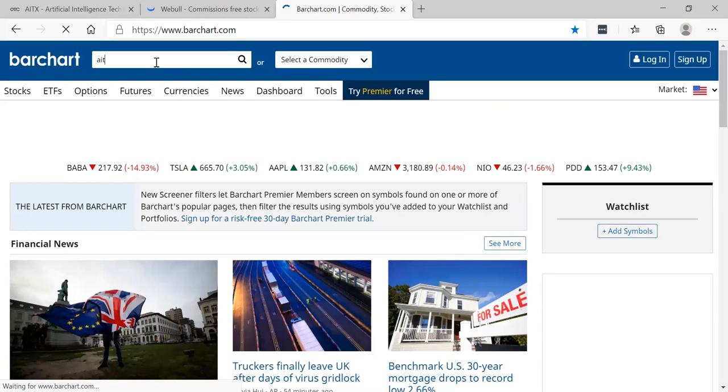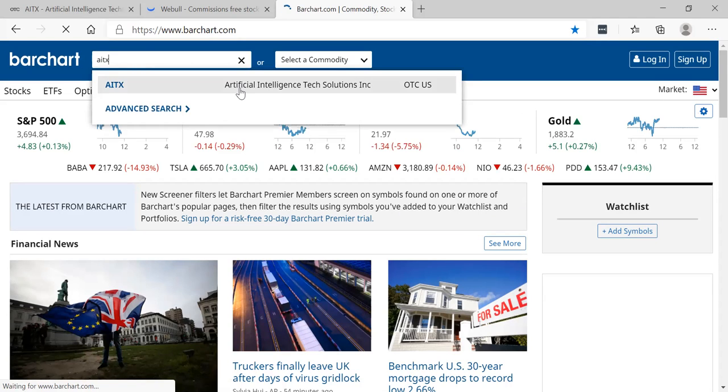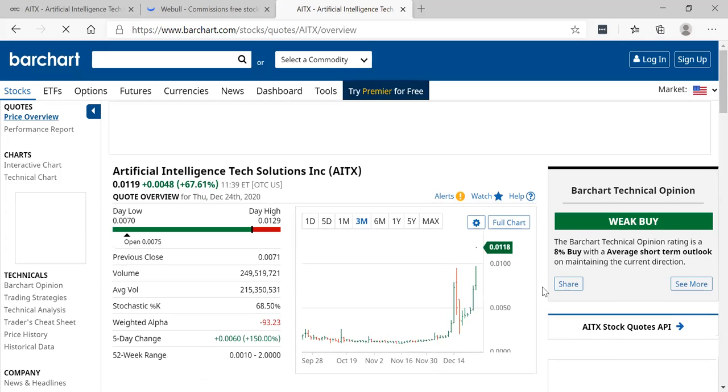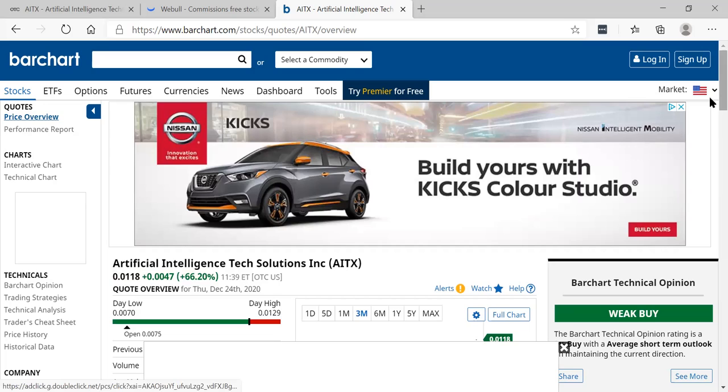And obviously, I don't love penny stocks, especially sub-penny stocks. They're obviously very, very risky, very risky. So be careful. You could see it's an 8% buy on bar chart. You could see it's up large today. You could see the chart, how it's been climbing and very, very bullish.